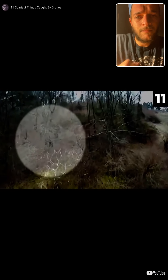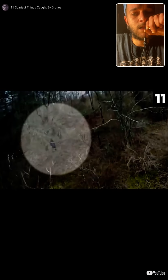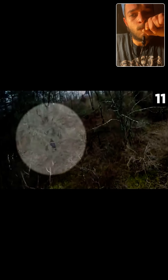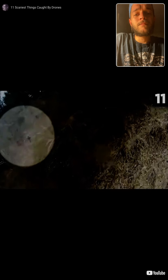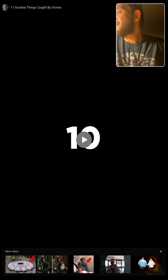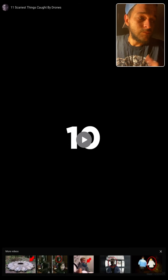You see what they are talking about, but I personally don't see any movement, and I think it could possibly be a tree. Let me know if you see it and if you agree. That could be just a broken off tree stump. I'm just saying.